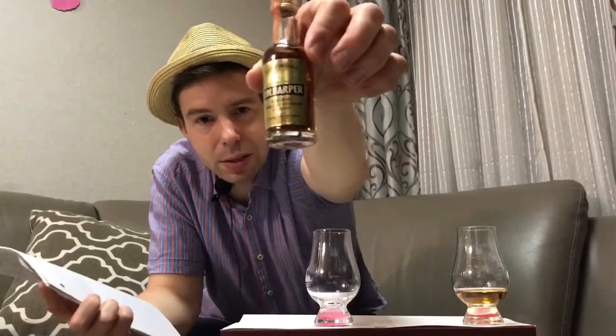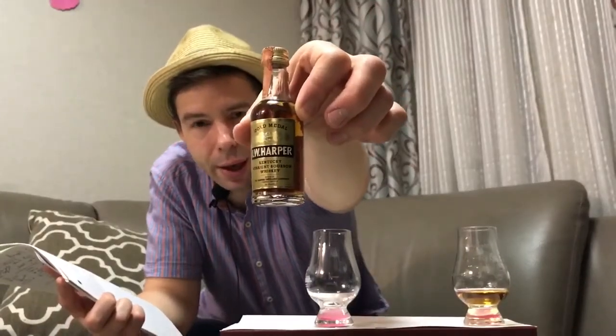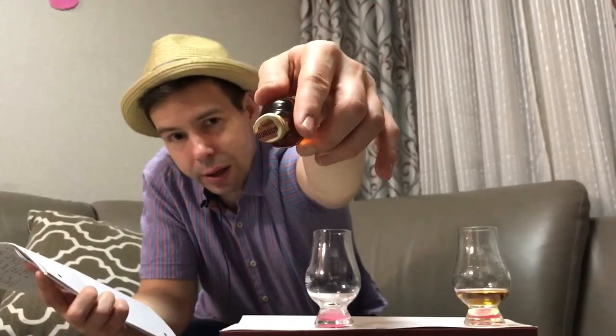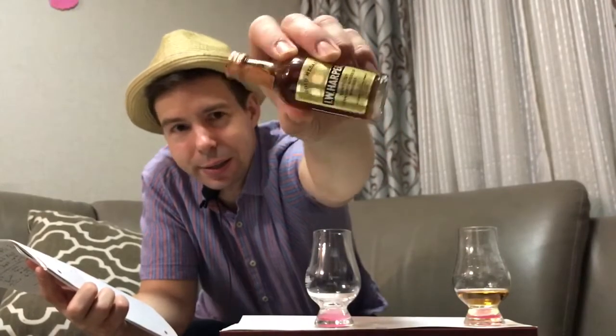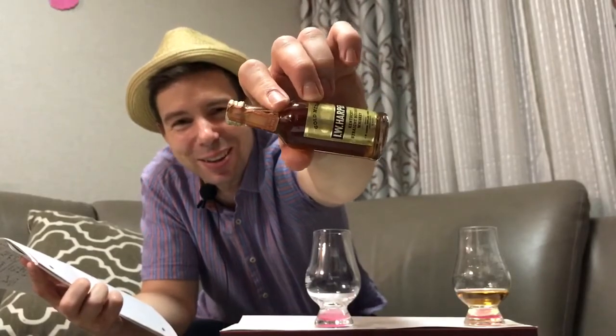Let me show you the label nice and close. And here you can see the tax paid special little, what do you call that? Bottle sealant? I guess, I don't know what that's called. Tax stamp? It's not a stamp, it's a sticker. Anyway. So 4 years old or more.